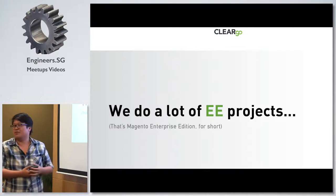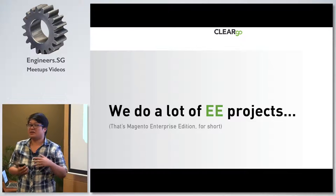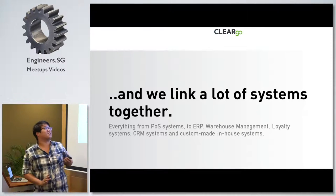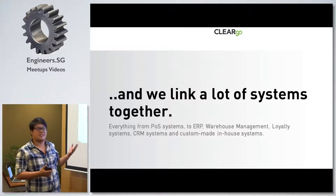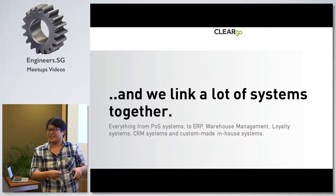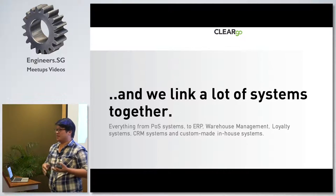And we do a lot of EE projects. Basically, my big boss says that we should take more enterprise projects. He doesn't like community projects. I don't know why, but that's what we're told. And we link a lot of systems together. Basically, we link POS system, we link ERP systems, we link warehouse management systems, loyalty program systems. You know those like at the shop, they have a little kiosk and you tap the card or something like that. Or maybe the staff will key in your membership ID and stuff like that, and then you get points or whatever. So we also link a lot of custom-made in-house systems.